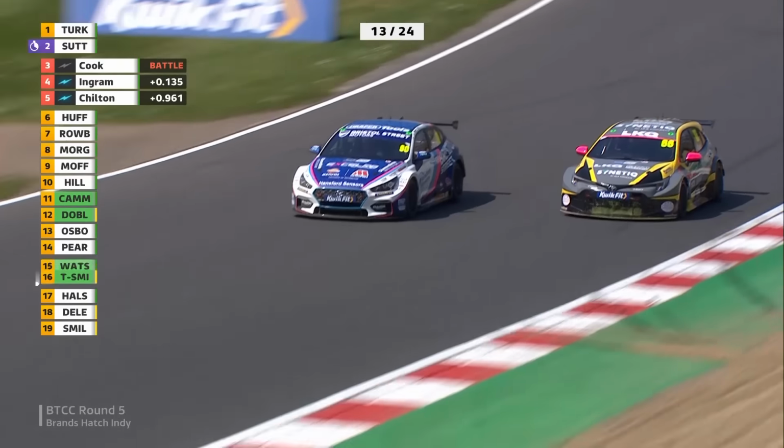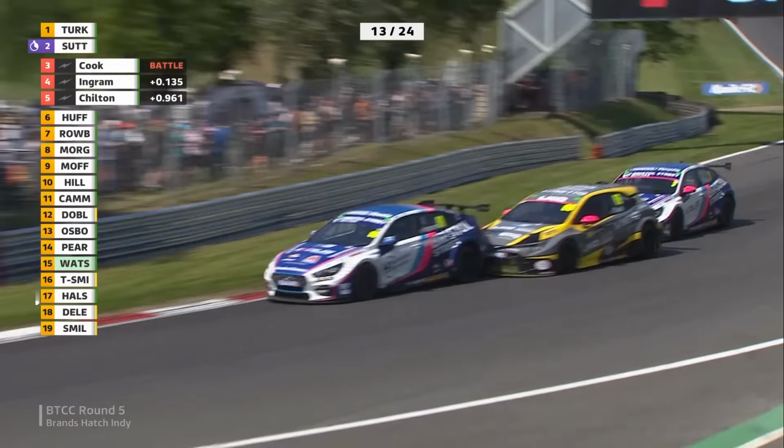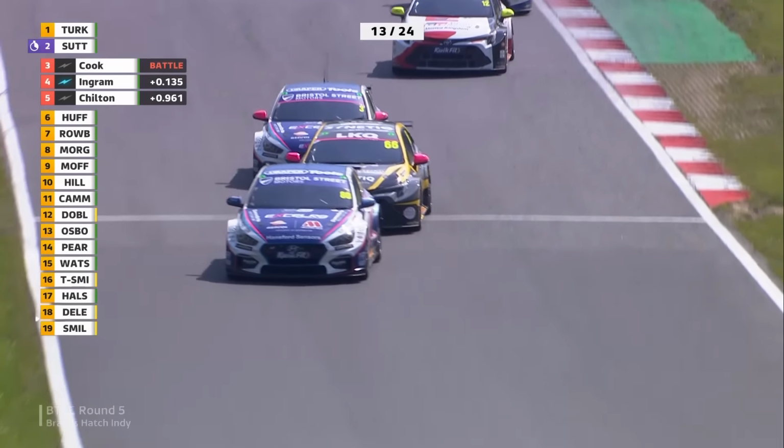Make your own arrangements, he says. So Tom Ingram goes by. Josh Cook on the outside line. And right there behind them is Tom Chilton. We've got 12 laps to go. Less than that now. Rob Huff is behind this queue in 6th place, but he's not yet caught up.